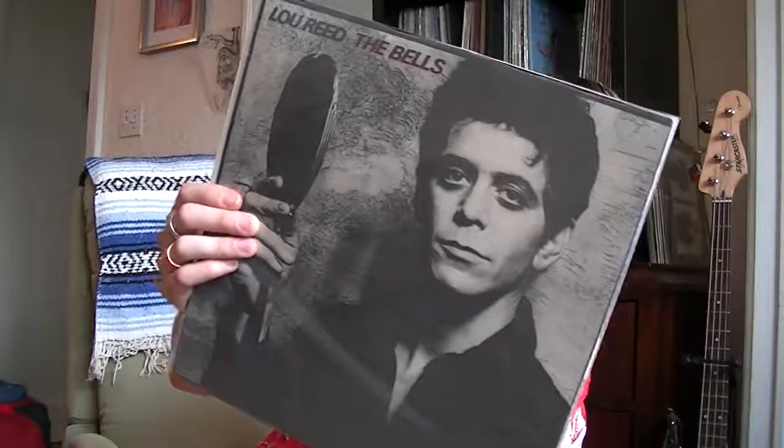Then we have The Bells, another one that I just picked up on a whim, because more Lou Reed never hurt nobody. Except maybe Metallica. Anyway, yeah, no, this was a great album too. It's an original press as well, and it's recorded with binaural beat technology, so there's a quality to this where the notes and the way that they're syncopated in the recording and the way that they're mixed with left and right channels, it causes some sort of psychological effect, or it's supposed to.